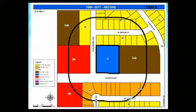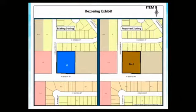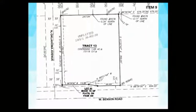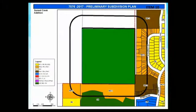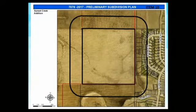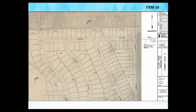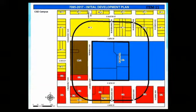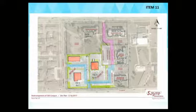Item 9, 7080 2017, rezoned from the O Office District to the RA1 Apartment Residential Low Density District for allowed forms located at the northeast corner of West Benson Road and North Oklahoma Avenue. Item 10, 7076 2017, preliminary subdivision plan for Sunset Creek Addition located north of West 41st Street and west of South Ellis Road. Item 11, 7085 2017, initial development plan for CSD Institutional Campus Planned Unit Development located at the northeast corner of East 10th Street and South Mabel Avenue.